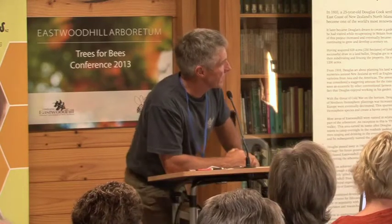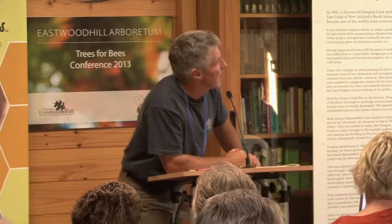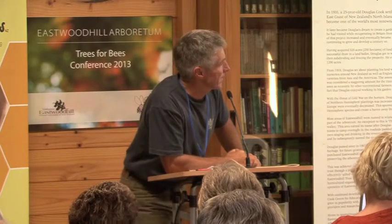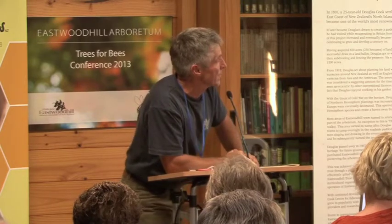And time of flowering. That's a seedling line of a prunus, and you can see how dramatically different across those are. So if you're choosing for continuous flowering, in fact all three of those flower, but you can just see that's a very early spring shot.